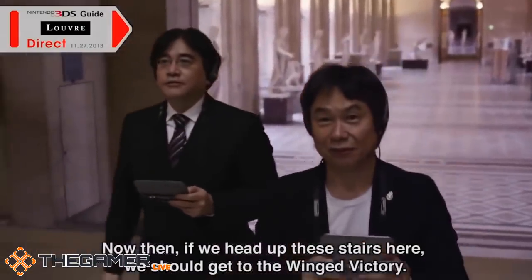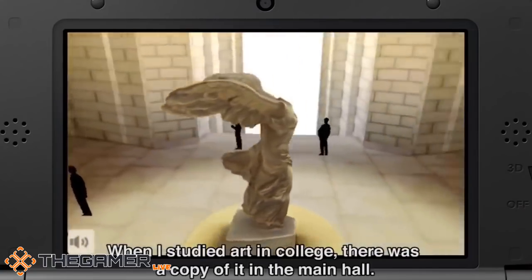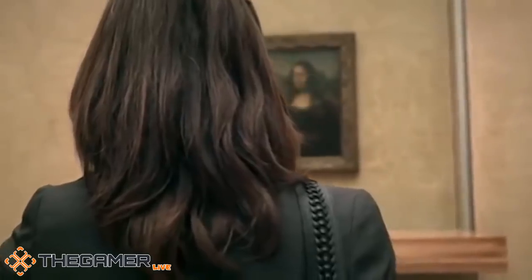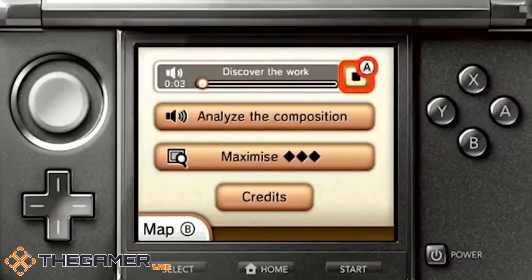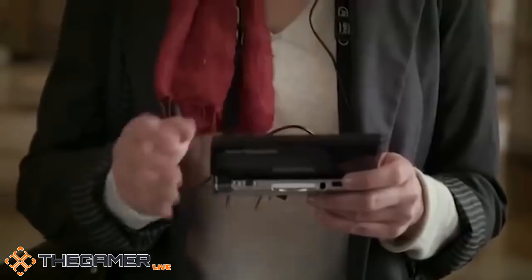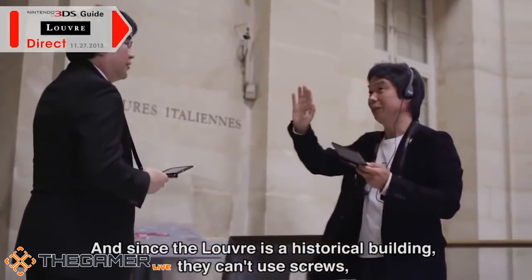Nintendo helped out as well by donating 5,000 handheld systems to the museum. Using the 3DS, attendees have 3 different options for exploring the Louvre. The Masterpiece Tour guides attendees through the works of art with audio commentary and ensures museum goers don't wander off their course. Attendees can also use the Must-See Tour or the interactive map.